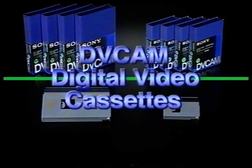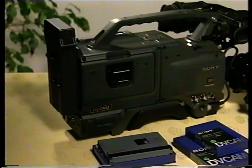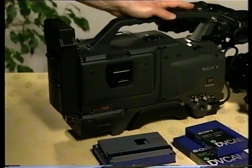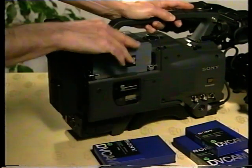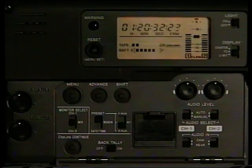One secret of the enormous flexibility of the new Sony DVCAM system is this Pro Digital video cassette with a built-in memory and special section for recording setup and shooting data. You can shoot 40 minutes of beautiful images on the mini cassette, no need for an adapter, and 3 hours with the large cassette. Yes, it can be used in the DSR 1P. In addition, the DSR 1P features CD quality audio recording.